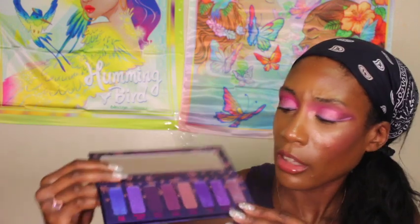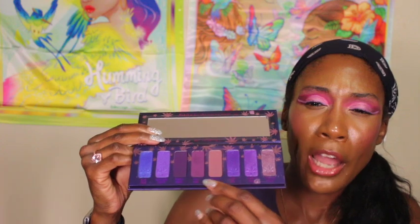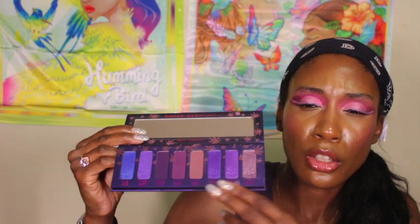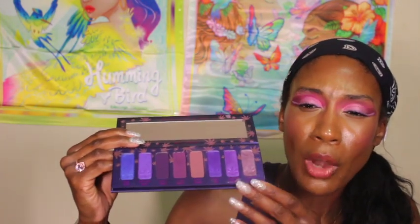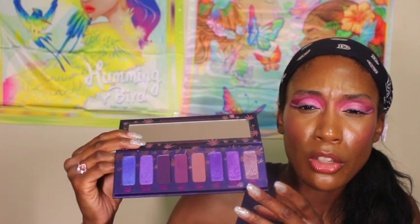But this is what she looks like, honey. She's quite the stunner. I love a purple moment. I like all the different undertones of purple, because you get the wine tone purples, then you get the bluish purple shades, but then you get some of the mauve-ish purple shades, and there's a little bit of plum. So I feel like they did get a good variety of purples that they gave you. But at the end of the day, it is a monochromatic purple palette.